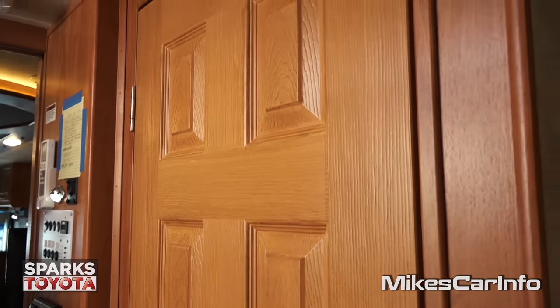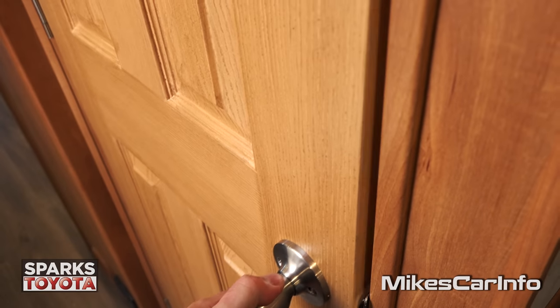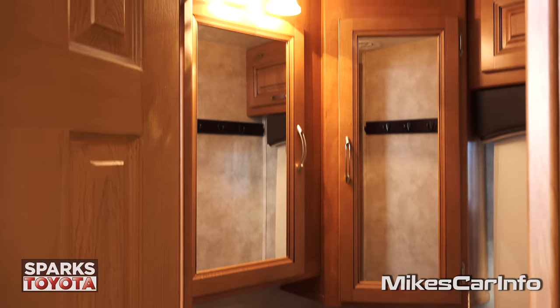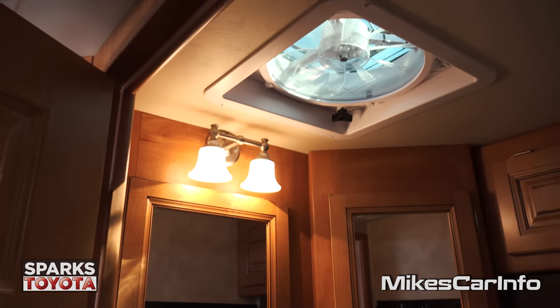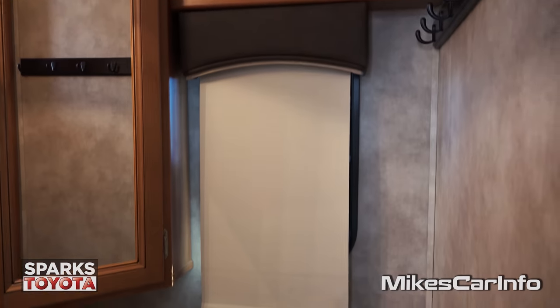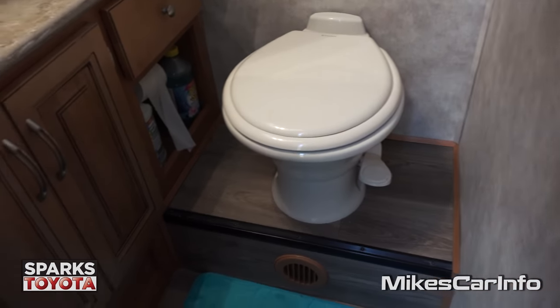Okay, now let's take a look here in the bathroom and check out the wood here. Looks really nice. So let's go ahead and take a look at the bathroom. Absolutely amazing. Check out the cabinets with the glass. You have a nice fan at the top. Light fixtures. You have the storage compartment, window. There's your toilet with a little flusher on the side. That's neat.